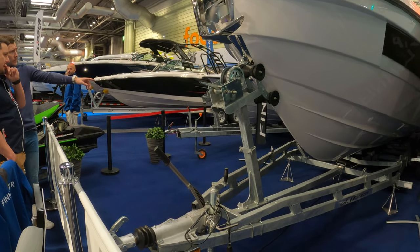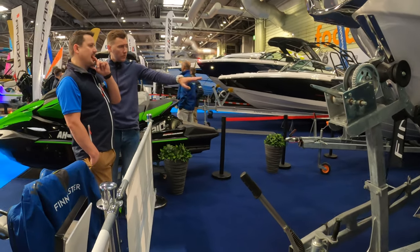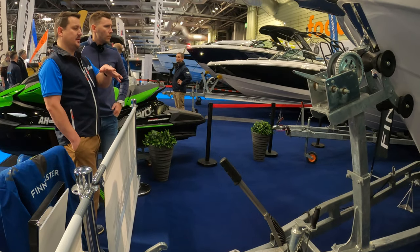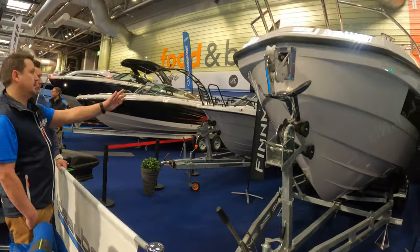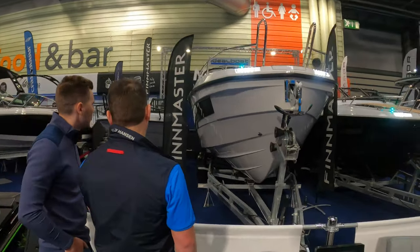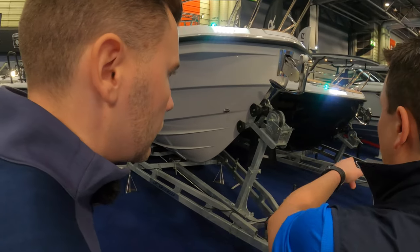And again, the beauty of this is, I guess you can set this up to adjust the roller position, so it sits exactly where you want it on the hull. That's correct. So this customer specifies his rollers in black to accommodate the design of the Finmaster range. But as you know, we can supply in six different colours. So that's also another 3500.